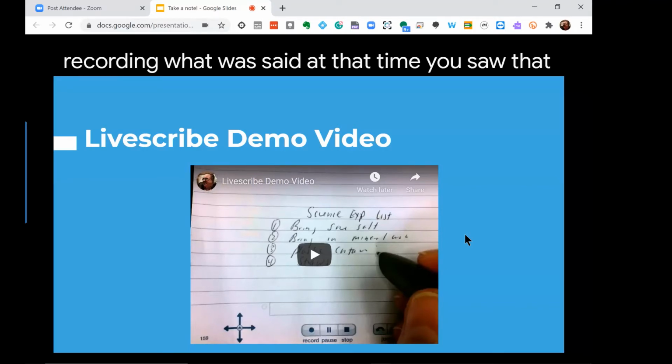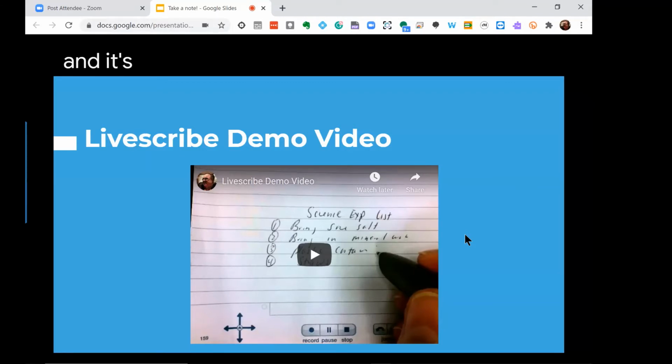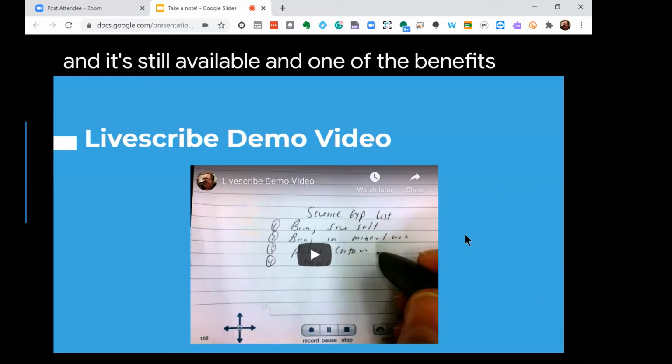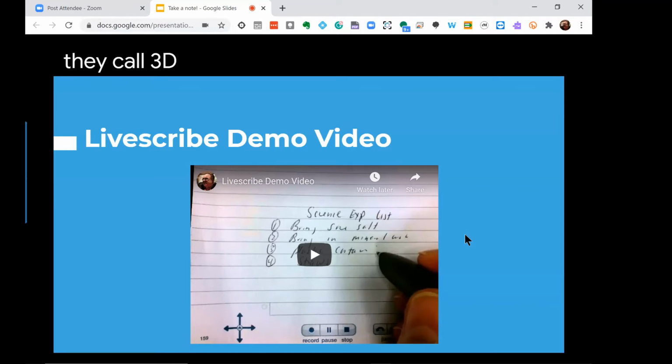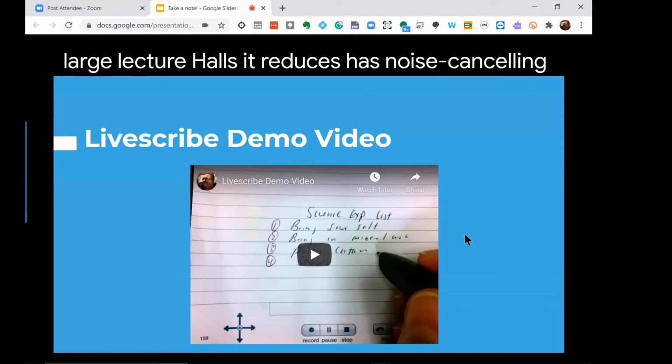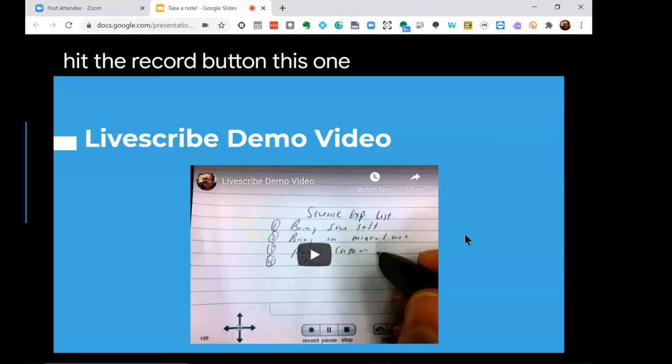You saw that timeline on the LiveScribe Pen. That's the Echo Pen, and it's still available. One of the benefits of that particular design is that you can plug in what they call a 3D microphone headset that is great in large lecture halls. It has noise canceling capabilities, which is really great. A lot of times I'll recommend that over the newer ones, because with this one you just turn it on and hit the record button. It has the microphone and a speaker built in. It's self-contained. You don't really need to pair it up with anything.